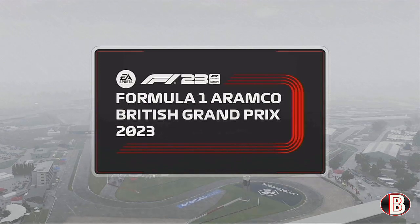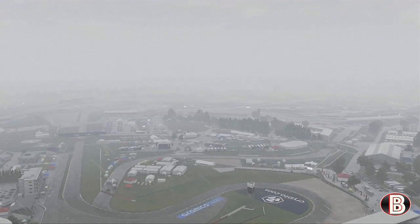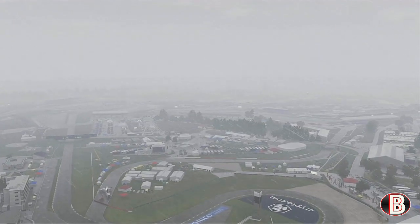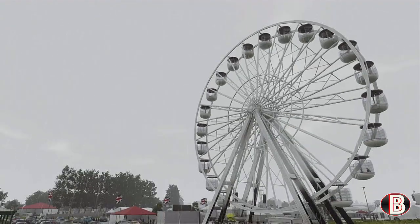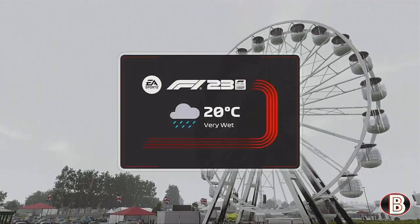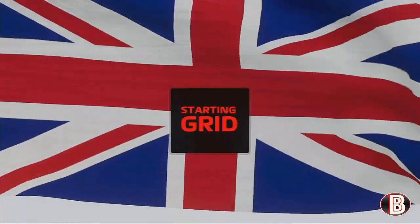Here today for part 71 and the British Grand Prix, where we have typical British summertime weather, pouring down with rain ahead of the Grand Prix. It's meant to rain for the entire race, and this is the grid for it.